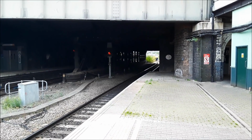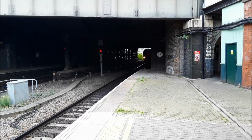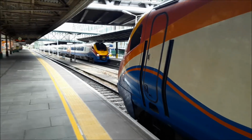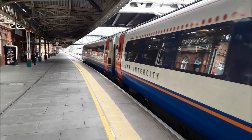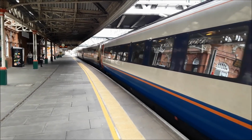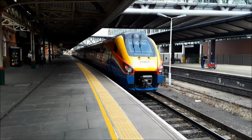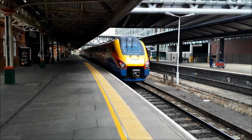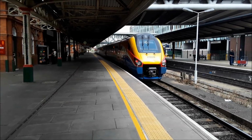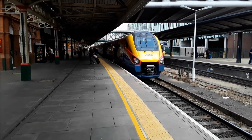Okay, the next train to arrive will be a terminating East Midlands Railway Intercity service from London St Pancras, worked by 222015. You know, it's weird seeing 5 cars and everything else on the Midland Mainline nowadays. You would have thought that intercity trains would have been upwards of 7 cars plus. Especially that passenger numbers are starting to creep back up again.